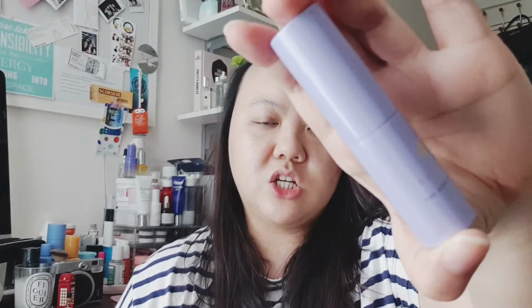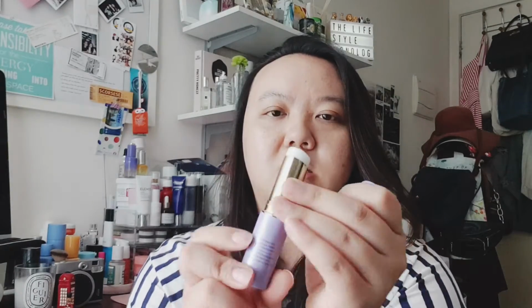So the next one is the Tatcha Serum Stick. It looks like this, kind of like a lipstick but not. It's basically created as a concentrated solid serum meant to target signs of aging and any dryness instantly and also over time. The stick formulation is meant to keep skin and makeup fresh throughout the day, which means it can be used under makeup as well as over makeup. Underneath makeup, it's similar to a primer, but over your makeup, throughout the day, it helps to rehydrate your skin.